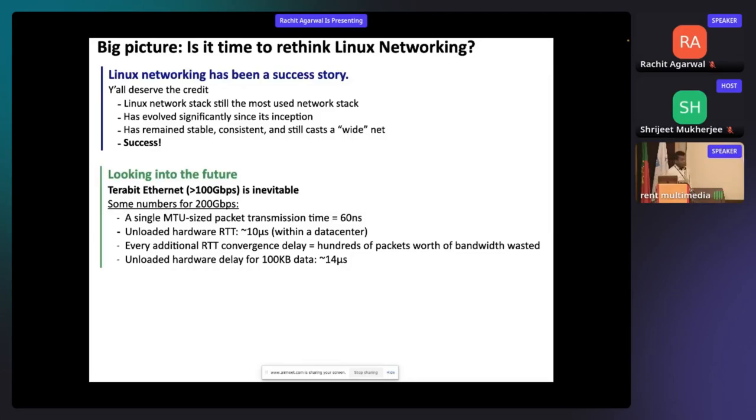With unloaded hardware RTT, transmission delays are no longer the bottleneck. Unloaded hardware RTT is basically speed of light RTT, 10 microseconds. Right?